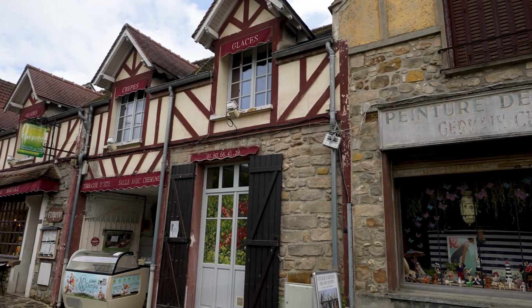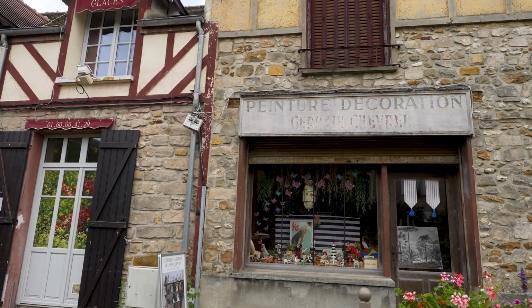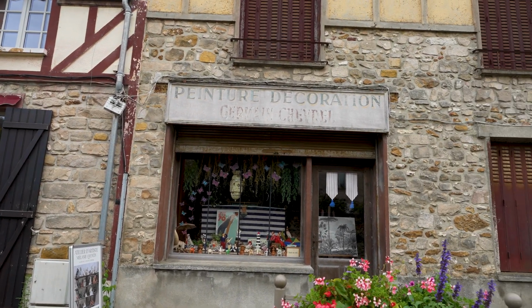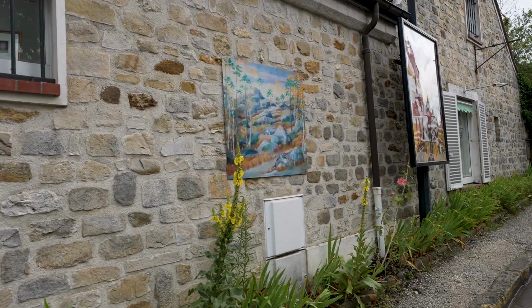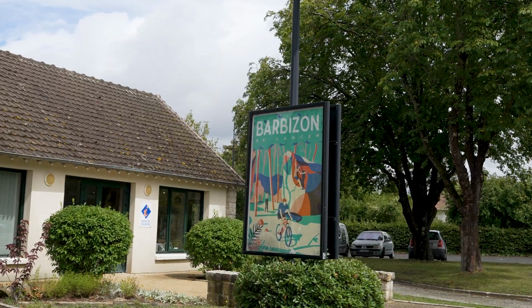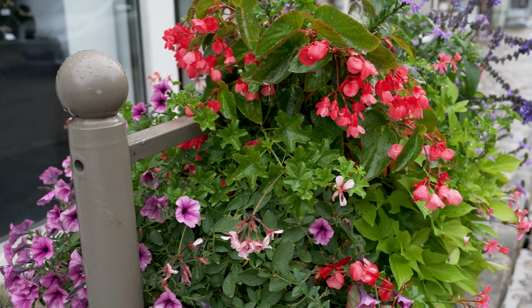Members of the school included Daubigny, Diaz, and Troyon. Van Gogh was even a fan of the Barbizon school and imitated some of the styles of their paintings within his own works. During the 19th century, Monet, Renoir, and Alfred Sisley all painted Barbizon.